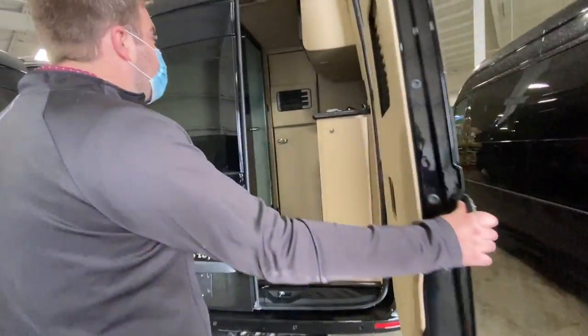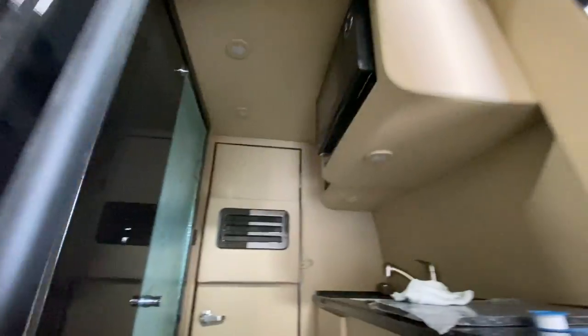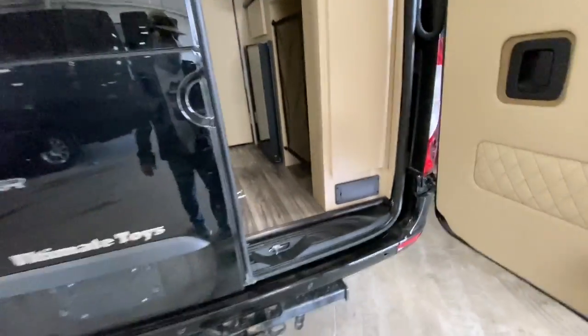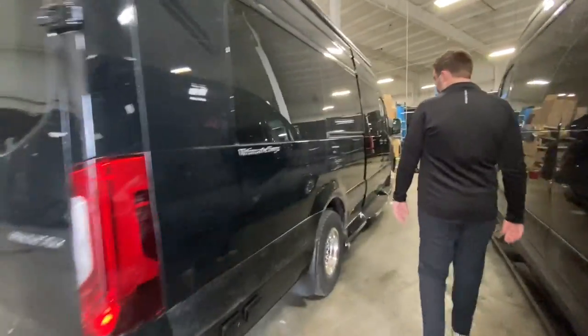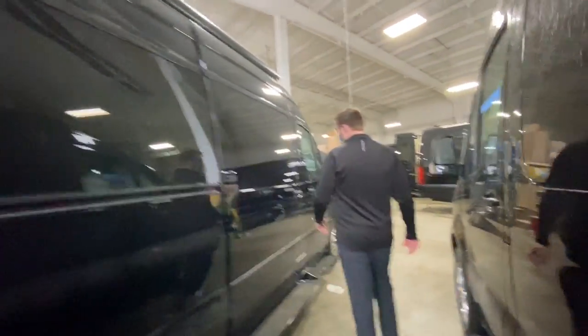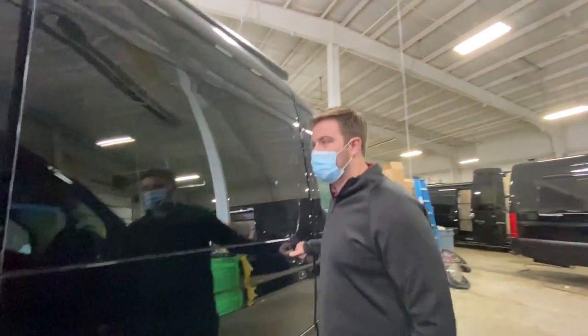Yep, there's a restroom here. Oh, that's a big one. Now that does have a shower. This is the new Ultimate RV. Oh, I want to see this. So that's kitchen and bathroom in the back. Now this is 170, or is this longer? This is 170 extended. 24 foot 3 inches.